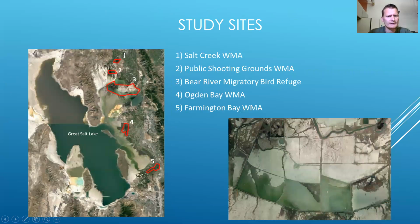My study areas are located in waterfowl management areas located along the eastern shore here. So 4 of these are state waterfowl management areas, 1, 2, 4, and 5. And number 3 is a national refuge run by the Fish and Wildlife Service. It's the Bear River Migratory Bird Refuge, and it is the largest area here of which I find nests and do my study. This is an aerial view that shows a portion of Bear River Migratory Bird Refuge.